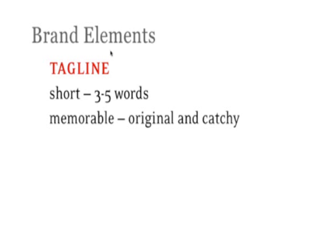Memorable, needs to be original and catchy. You may have seen it before, but the most frequently used tagline in every community in America is work, live, play. Work, period, live, period, play, period. And there's nothing wrong with that. That certainly sums up the activities of any good community, but it's not original. So I wouldn't expect to use that and be able to differentiate your community from the neighboring community. So while there may be a place for that in your talking points, it's not unique enough to make for a good tagline.